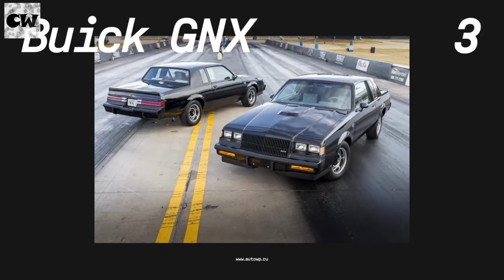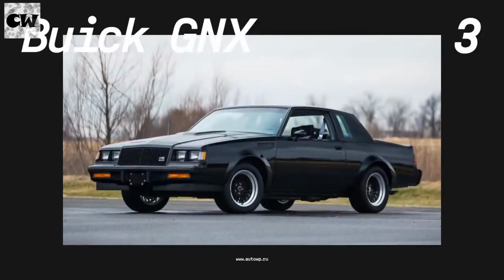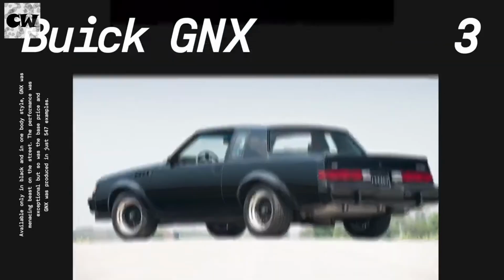Number 3. Buick GNX. Back in 1982, Buick started experimenting with turbocharging its line of standard V6 engines. The results were satisfying, and Buick engineers got the permission to go further. Soon, there was a Buick Grand National with 175 horses, which wasn't impressive, but later, in 1987, came the ultimate version called GNX, or Grand National Experimental. It featured the same 3.8-liter turbocharged V6 with 275 horsepower and 0 to 60 time of 4.7 seconds.